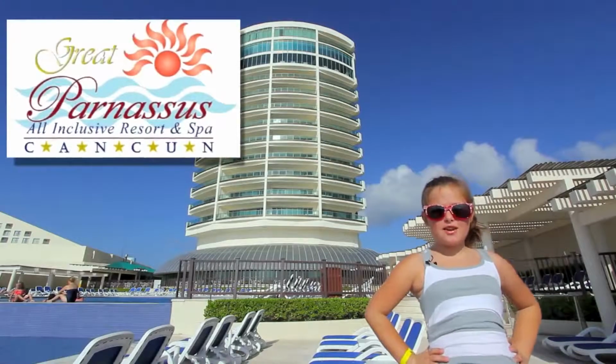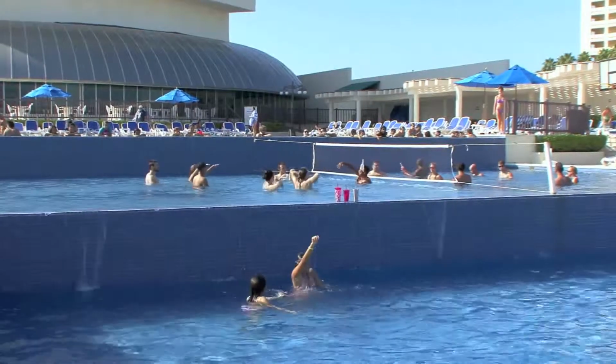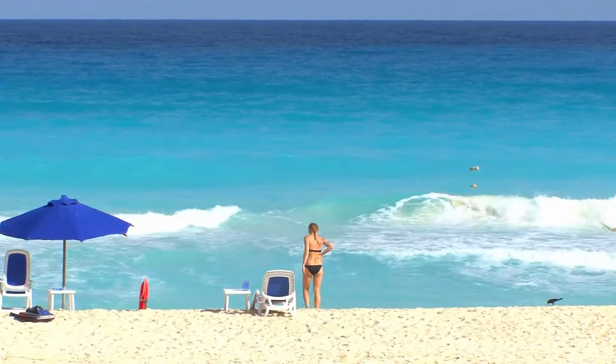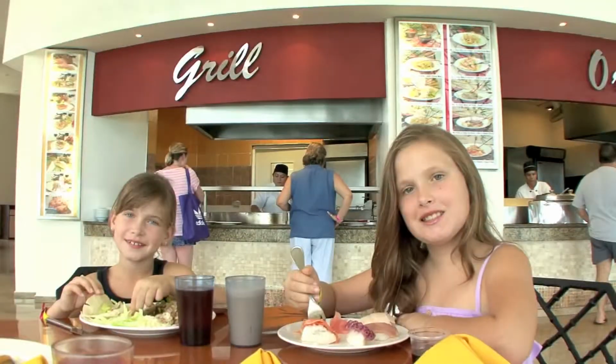We're on location at the Great Parnassus Resort and Spa in beautiful Cancun. Welcome to the Great Parnassus Resort and Spa, one of the best resorts in all of Cancun. This place really does have everything. An amazing beach, lots of activities, and kids get to stay and eat for free. That's awesome.